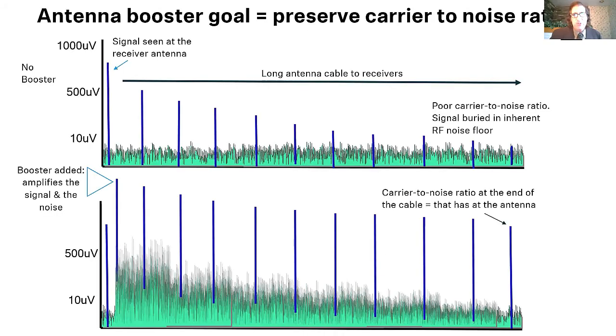This next slide shows it a little more in detail. This top graph has an antenna with no booster, so as your signal is going down this long cable, your signal is getting lower and lower in amplitude until at the end it could get actually hidden within the noise floor. And then where are you? Nowhere.